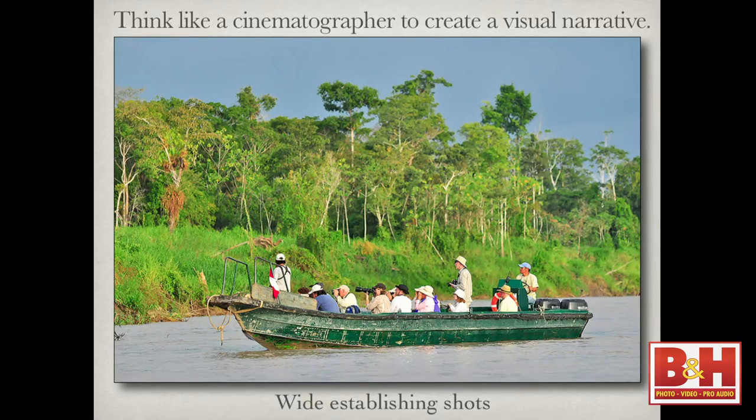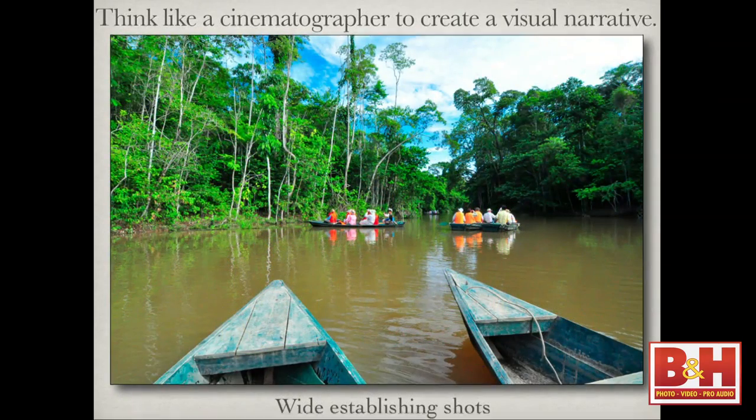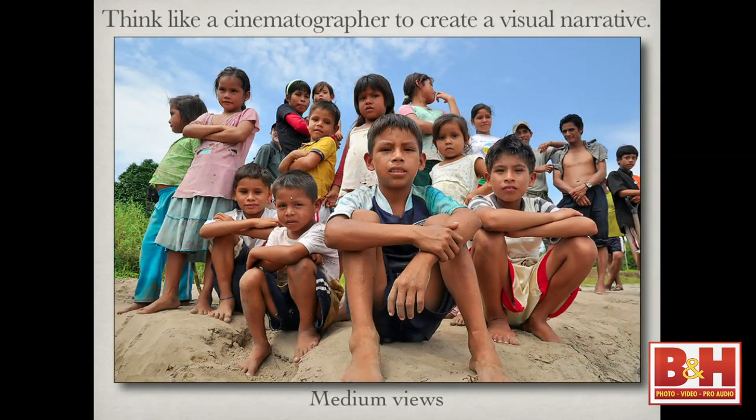But basically, we have a mixture of wide establishing shots, giving an idea of what it's like to be there. We have some medium views, some of the kids from the villages that we're at. One thing when you're shooting kids or small animals, get down low. Get down to their viewpoint.